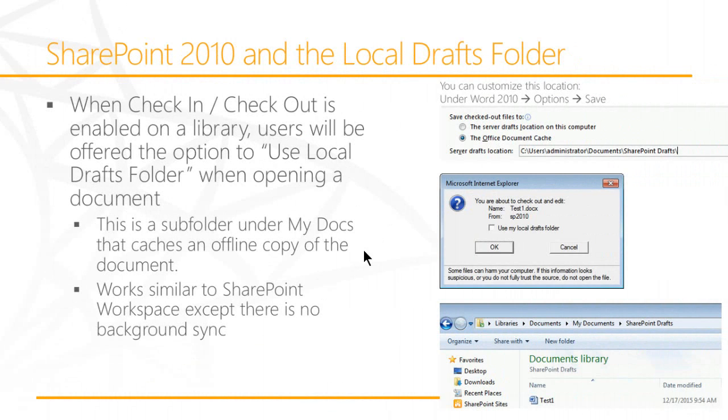All right. So the next thing is actually so obvious I almost didn't talk about it, but it is one of those client-server integration things where a lot of people don't necessarily know what that checkbox means, so I thought I'd talk about it. The local drafts folder: when you have a library that has check-in and check-out enabled, you're offered this option to use your local drafts folder, which implies that what you're working with is a draft and not the sole version of the document.